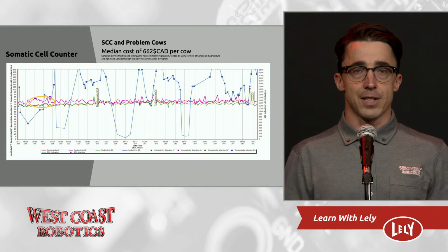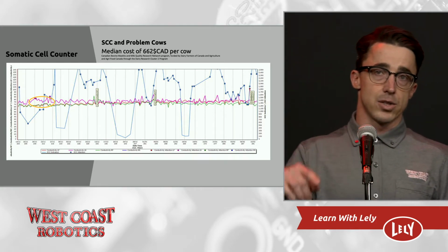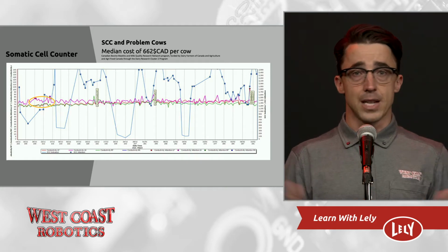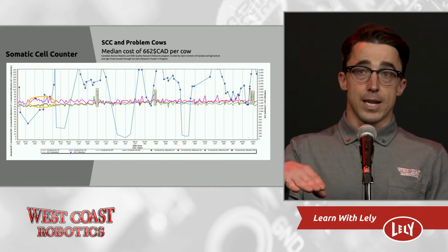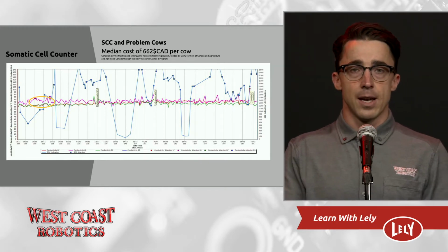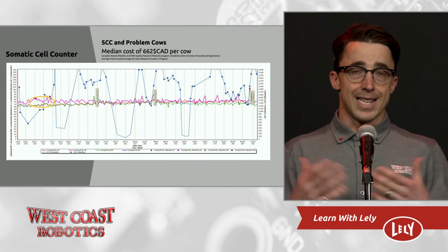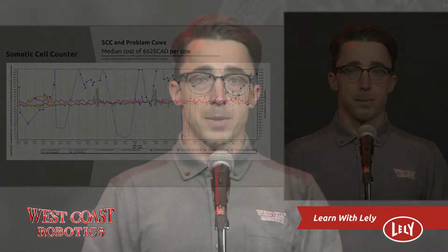If you didn't have an SCC counter, a somatic cell counter, which is the blue line that you see, then you wouldn't necessarily have spotted that cow. And you can see that cow is going from 200,000 to 2.5 million. So it's quite a big jump. And that graph is very typical of Staph aureus mastitis. This is something that I commonly see on multiple farms.